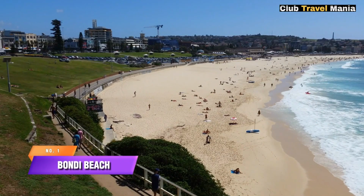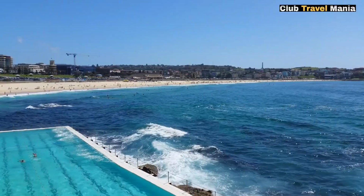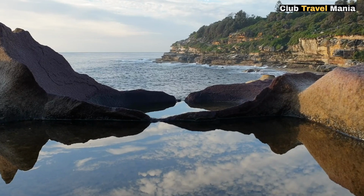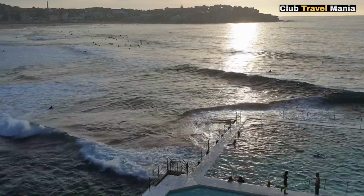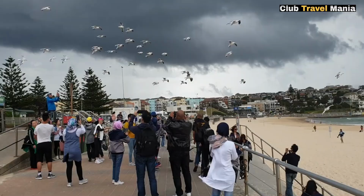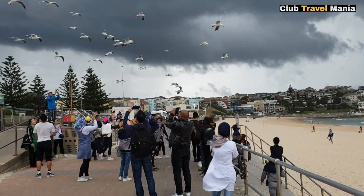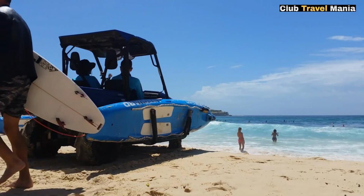Number 1, Bondi Beach. Bondi Beach is one of Australia's most iconic and popular beaches. With its white sands, stunning ocean views, and golden sunshine, Bondi Beach is the perfect place to relax and unwind. Whether you are a local or visiting Sydney for the first time, Bondi Beach has something for everyone. From surfing and swimming to beach volleyball, Bondi Beach is the ideal place to get active.